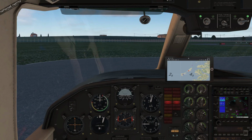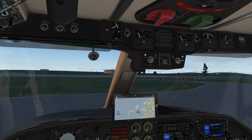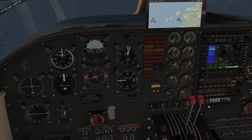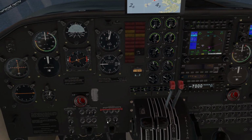Alright, just come to a halt on the brakes. I'll take it out of beta, and I'll set the parking brake. Double check we've got everything selected off up there. That's fine. So coming in here, transponder, it'll go off anyway. I guess out of politeness we should probably put it to standby. And then what we'll do is we'll switch the avionics off.